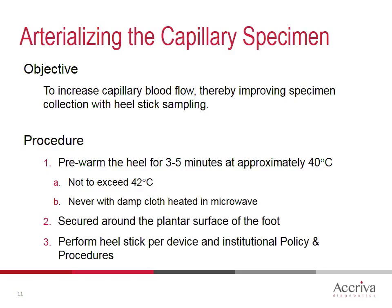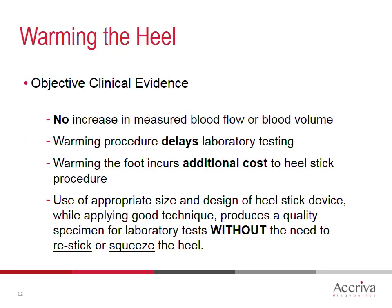So what does the scientific evidence show? The objective clinical evidence shows that not only does it not increase blood flow and blood volume, but in some studies it actually shows it decreases it, okay? But the overwhelming objective evidence, scientific studies of over 400 to 500 children, independently warm, not warm, with the chemical packs, not the damp cloth, show that there is absolutely no effect of blood flow or blood volume if, and that's the caveat, if you're using the correct device for the correct depth using the correct procedure.